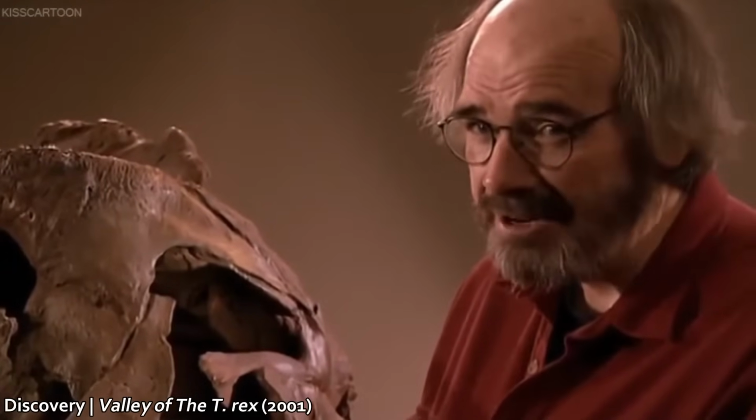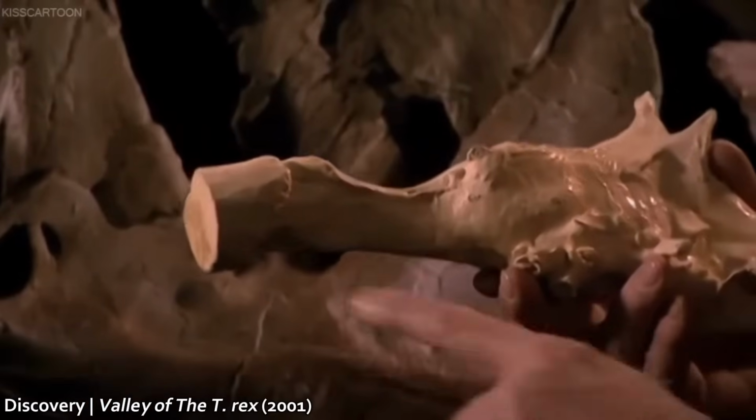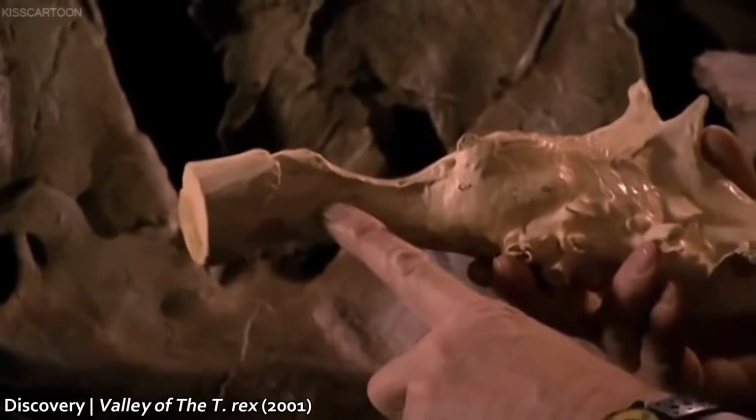I doubt very much if we could hunt very well in the evening or in the morning, but if we look right here, the olfactory lobe is huge.